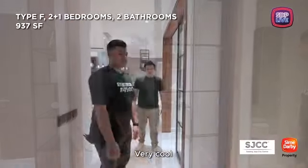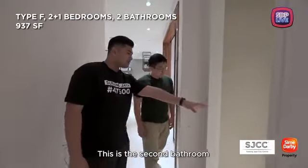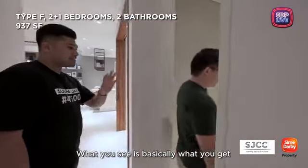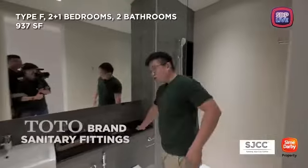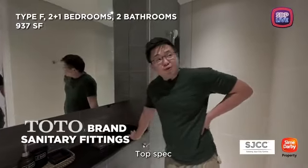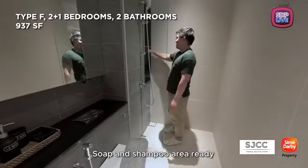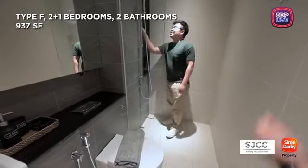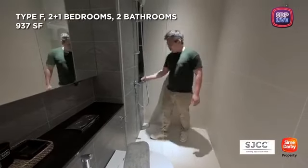Cool. So Sean, let's get to the bedrooms and bathroom side of things. This is the second bathroom. What you see is basically what you get. We use Toto brand for everything. Toto? Yep, top spec. Even the shower space, you've got your soap and shampoo area ready. Very rare you get that kind of material, I think. Whoa, upping the game, Toto.